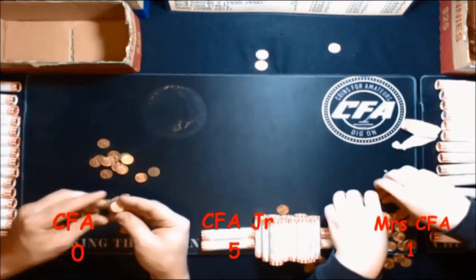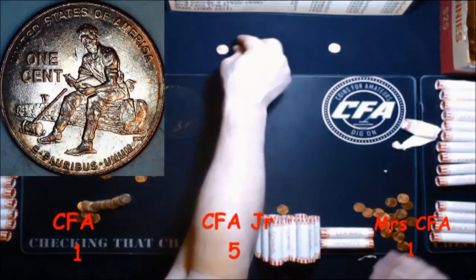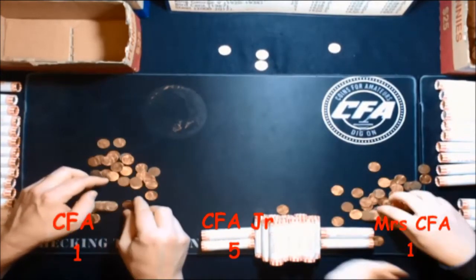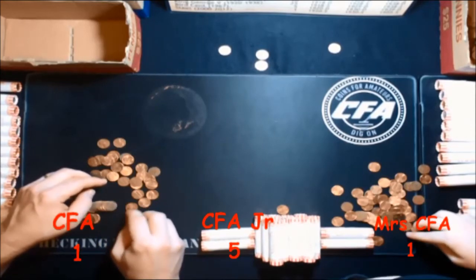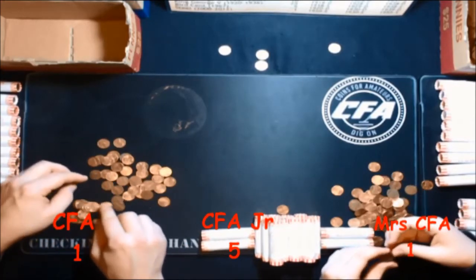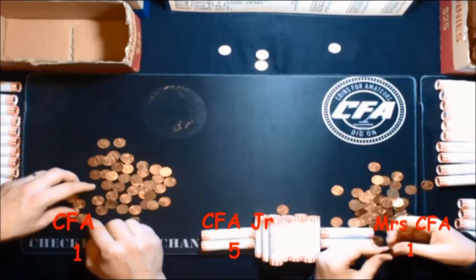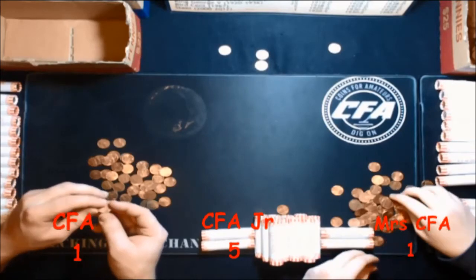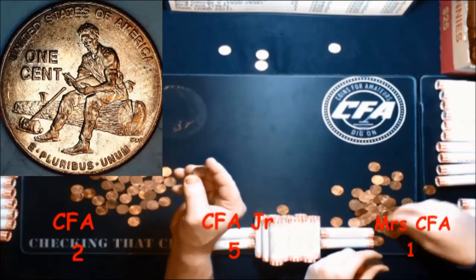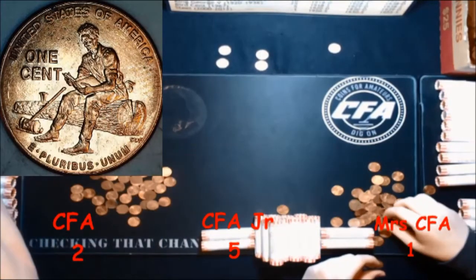Oh, I got a 2009. I got a formative years. Sweet, it gets me on the board. Formative years, 2009B. A buffalo? Yes! A buffalo penny? They should make those. You mean bison? Bison penny, yeah. Oh, 59, one year off. Oh, I got another formative years. This one's a 2009P. The other was a D. Wow, cool. That's two formative years in the first roll. So I have two 2009s in the first roll.